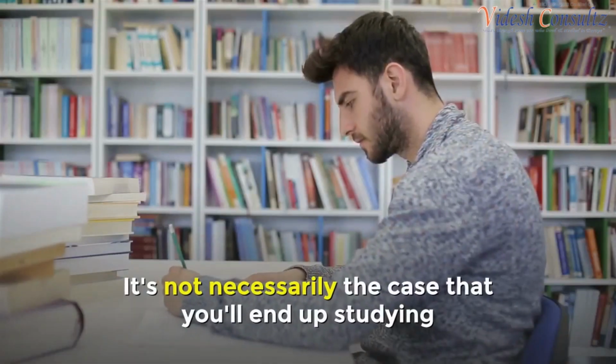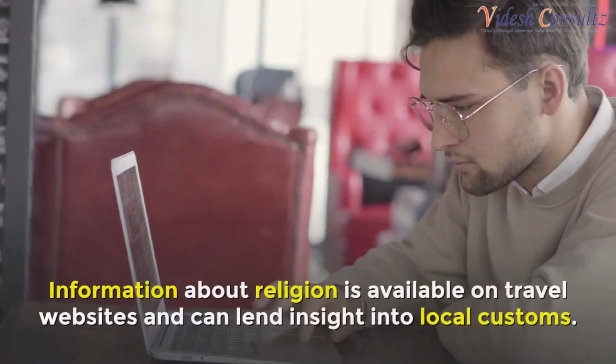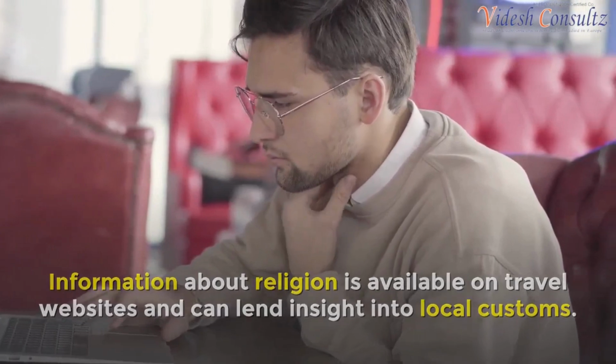12. Research local religion. It's not necessarily the case that you'll end up studying abroad in a highly religious area, but it can't hurt to know. Information about religion is available on travel websites and can lend insight into local customs.